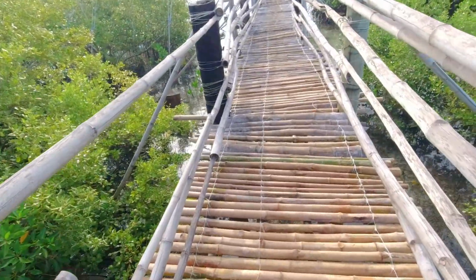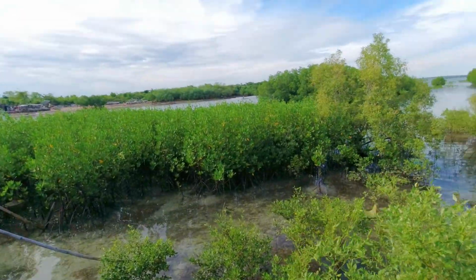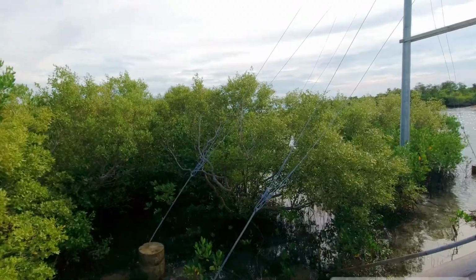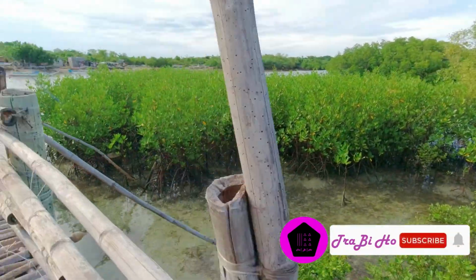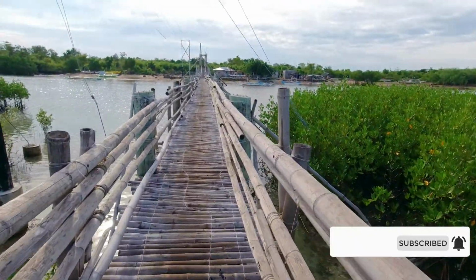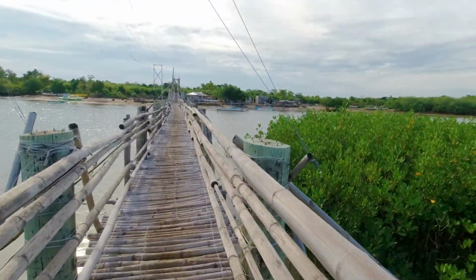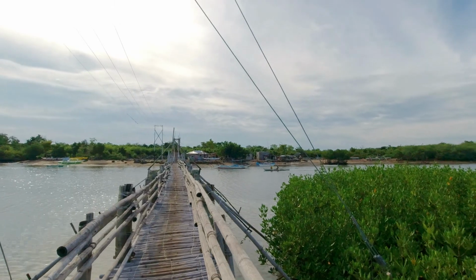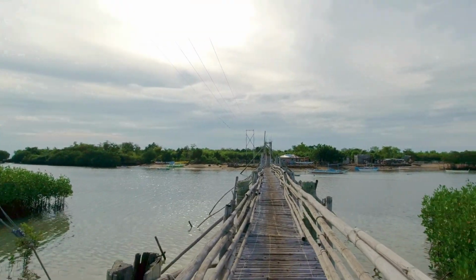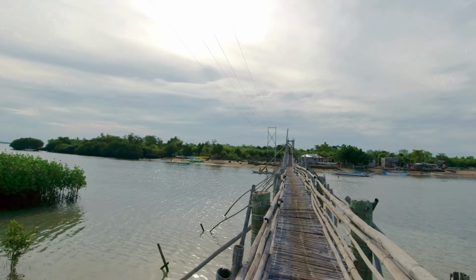This bridge is made of mainly bamboo. I can say that it's quite good, and you can also observe they had a mangroves plantation, which really helped. The water is so clean, as you can see. And in the middle of this bridge, there's a channel that the road can pass there, as you can see right now.